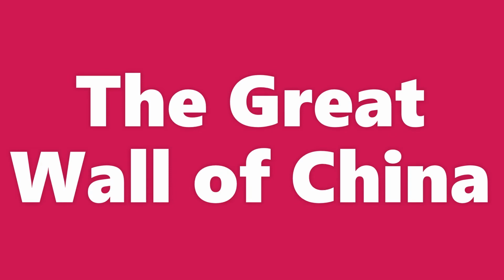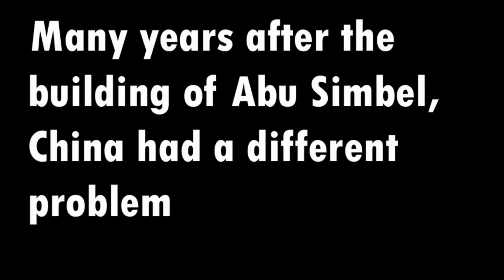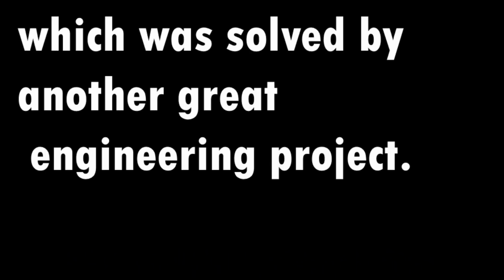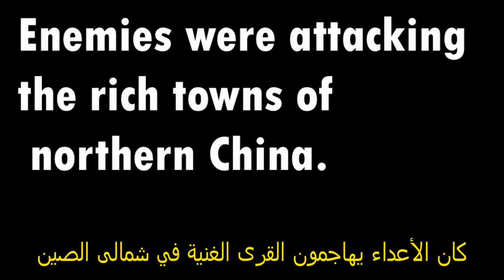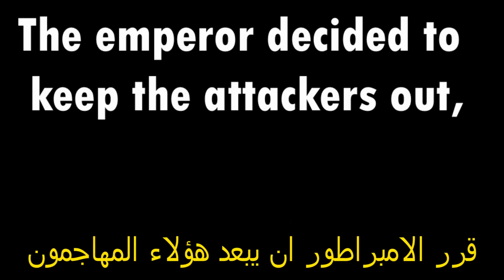الموضوع الثاني هنتكلم فيه عن The Great Wall of China. Many years after the building of Abu Simbel, China had a different problem, which was solved by another great engineering project. إيه المشكلة؟ Enemies were attacking the rich towns of northern China. The emperor decided to keep the attackers out.